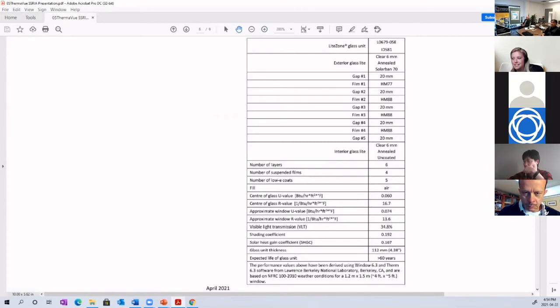The people who bought this product, they're totally happy with that. And of course, they're very happy with the very low heating bills, the increased comfort, and the very low costs of cooling as well, because you can see there the solar heat gain coefficient is below 0.17. So it actually works very well in hot climates as well. Next slide, please.